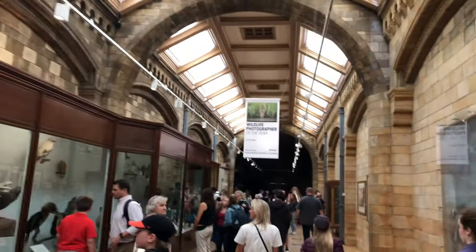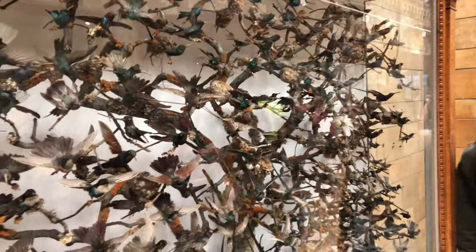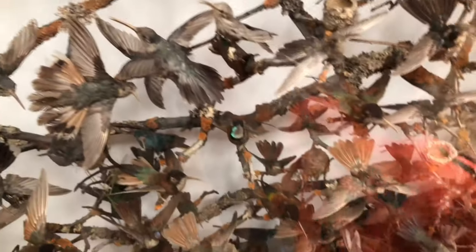Okay, so this is the Hall of Birds. Look at all those birds. They're all very similar, but different. Oh my gosh, look at that blue one right there.